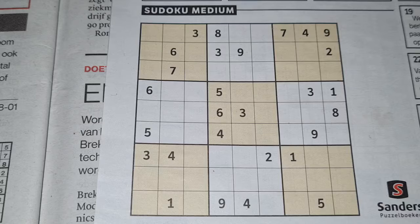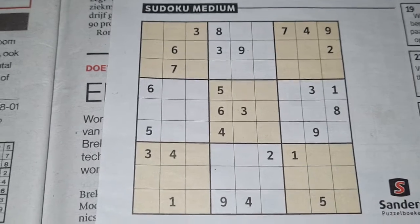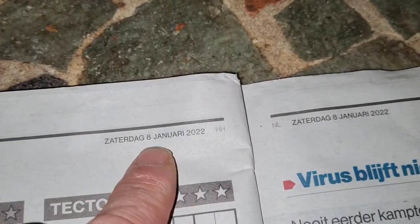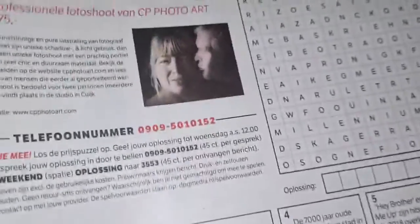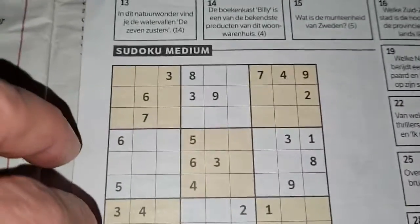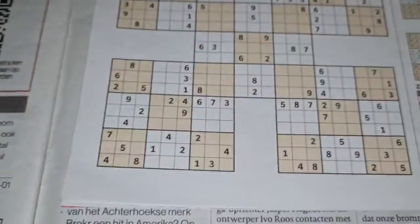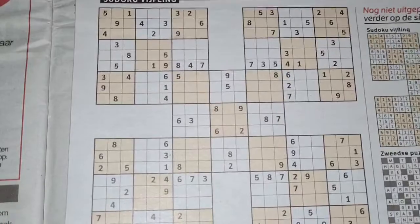Yes, it's the weekend. It's Saturday, January the 8th, 2022. And we have here in this newspaper two regular Sudokus. The first one is a medium Sudoku, and the second one is a quintuplet.